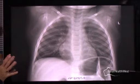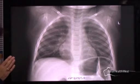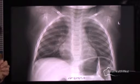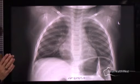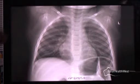Okay, so here's a paediatric chest X-ray. What can you see on this child who presented with a chronic cough, or at least a cough of 3 weeks duration, perhaps, or 2 weeks duration? Very little kid. Yes, it's a young child. It was taken AP, as you can see, and it's only a single film.